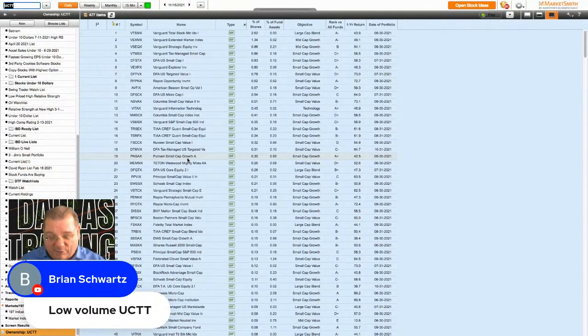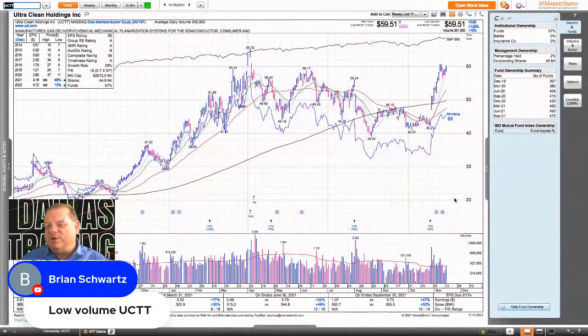Now, obviously, this is a smaller stock. It trades fewer shares, and it's really not in the NASDAQ. It's not in the NASDAQ 100. There's no way. It's not a big enough cap. But it is definitely in a good area, and that's part of the reason I chose it.